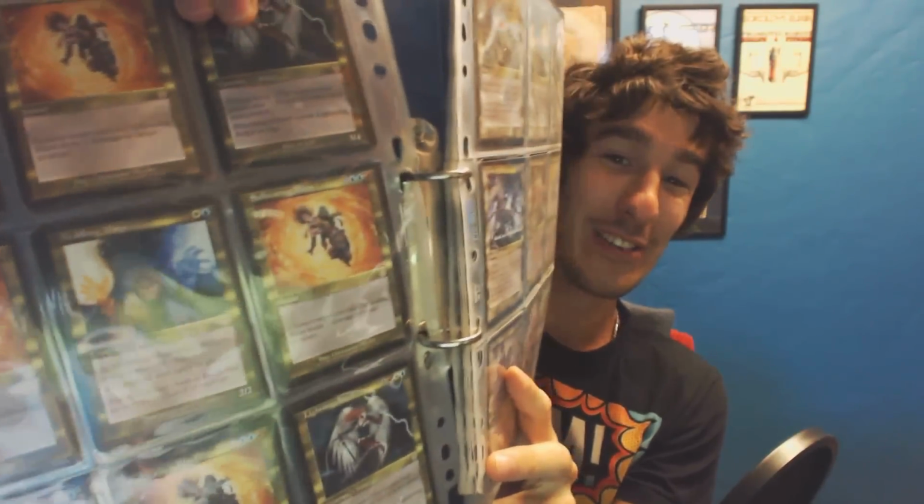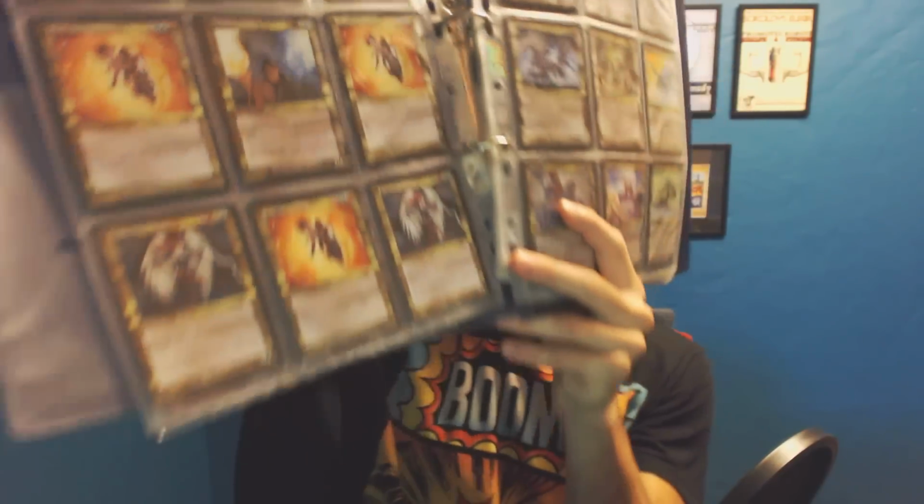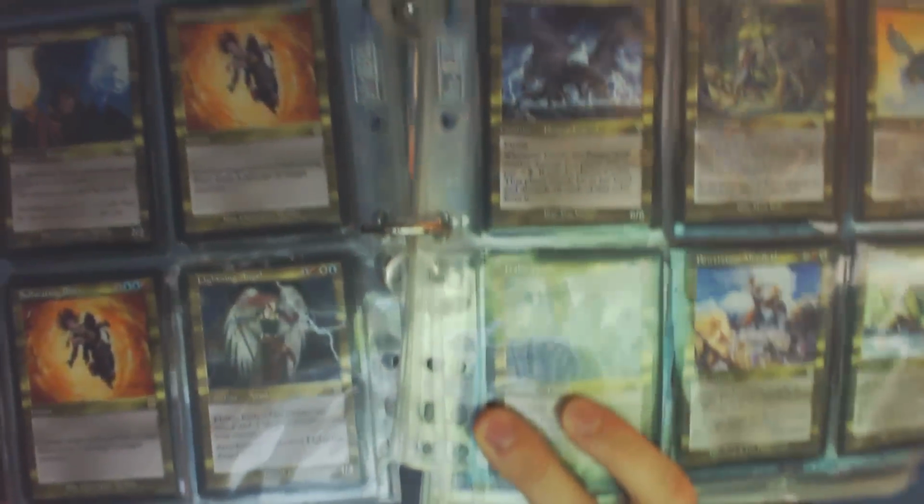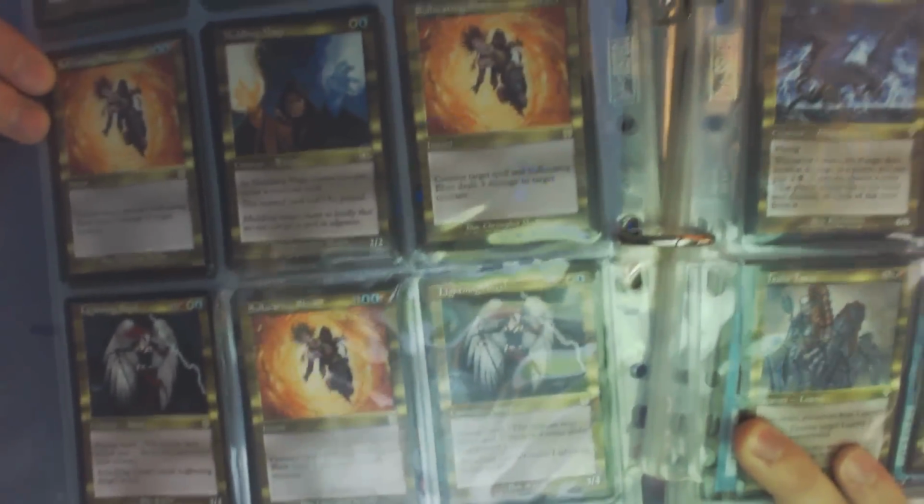There's the page with the Lightning Angels on. Just look at that. Okay. Have a look at that page. It is beautiful. Can I just... I can't see a thing. Okay. There we go. Look. I'm so bad. Okay. I can't get this. Okay. Done. Whew. Now. Here are the blue cards.